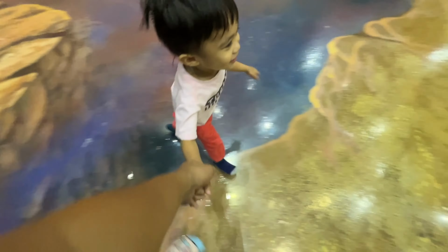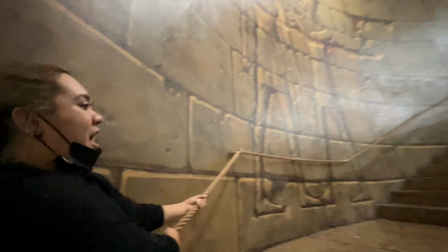Jump, 1, 2, 3 jumps. Okay, jumps. Go. Climb these ancient museum steps. Let's go. I love the Egyptian stuff. Oh. Okay, stand there now. I like it. It's pretty cool.